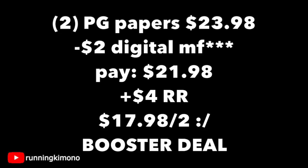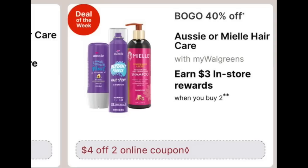Paying $21.98, getting back a $4 register. It makes it like $17.98 for the 2, which is quite rich for paper products. If you could toss it in with a booster deal, I think that's the avenue to take. So yeah, we're going to have to wait and see on that one.